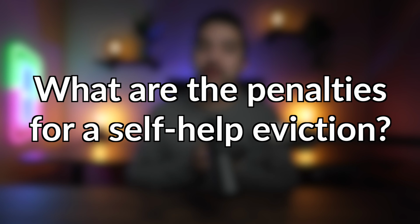Question 2. What are the penalties for a self-help eviction in Florida? I cannot stress enough. Just don't do it. But if you need to know, according to Florida Civil Code, you may be liable for tenants' court costs and attorney fees. The statute also gives the tenant the right to stay. Additionally, a tenant can sue you for damages plus violations.